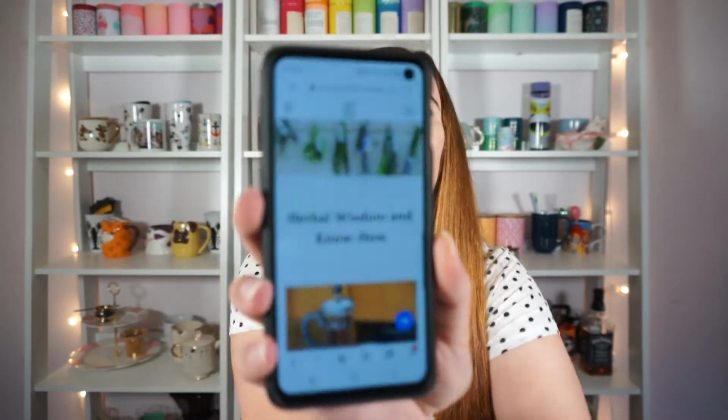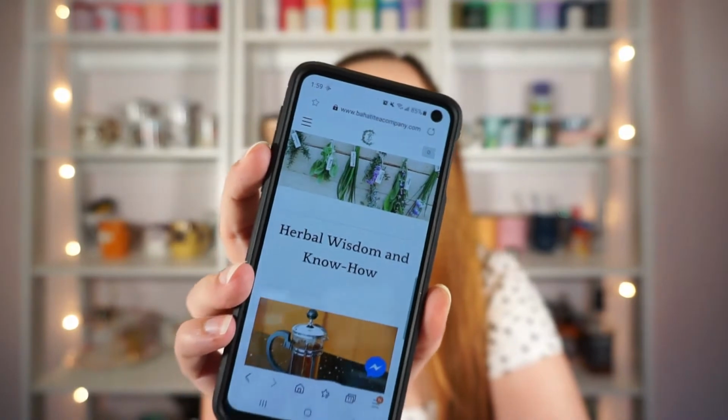It's also important to supply our bodies with needed energy and nutrition. Learn from our certified herbalist and co-creator of BTC just how easy it is to take steps to a healthier and happier you. Then there's a whole section of herbal wisdom. This is really cute. I like the little picture of the drying herbs, but it looks like mostly just things about tea. Like there's a tea steeping guide, tea leaf basics, and recipes. So I don't see much about the individual herbs, but either way, a lot of really interesting information on their website.